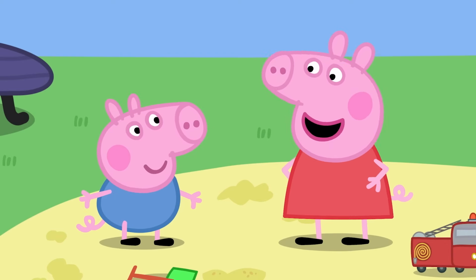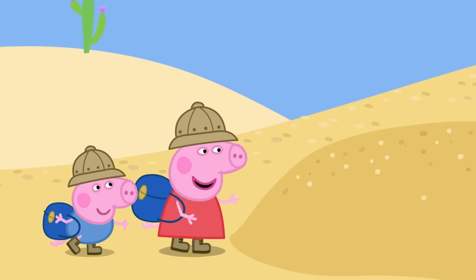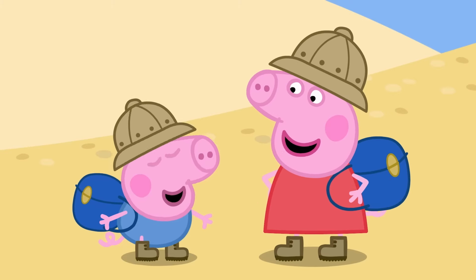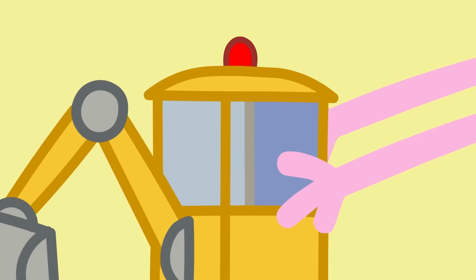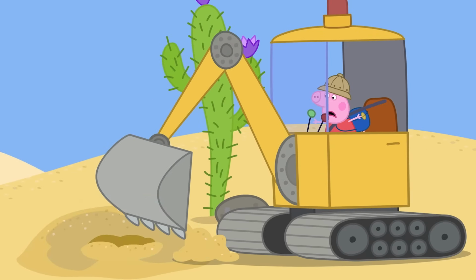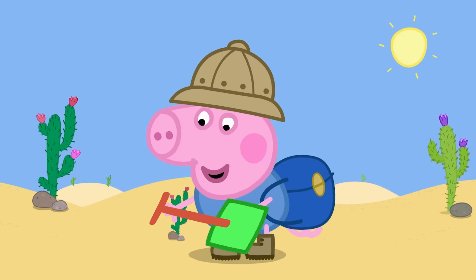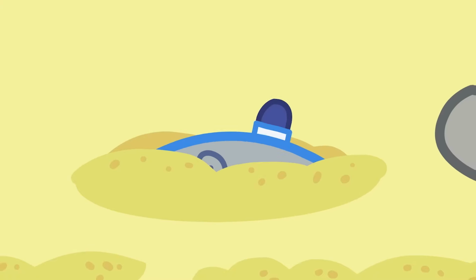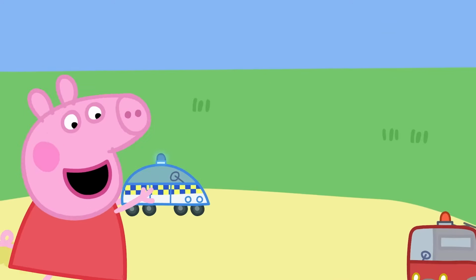Come on, we still need to find the police car. Over there. That sounds like... I told you we'd find it! Yay! Adventure! Now we just have to dig it out. Beep, beep, beep, beep, beep, beep. This is going to take forever. Ha! Where are you going, George? You've turned into a giant! Yay! Yay! Yay! Peppa and George have found the police car. Nino! Nino! Meow! Whee!